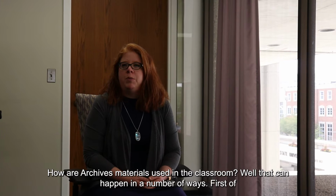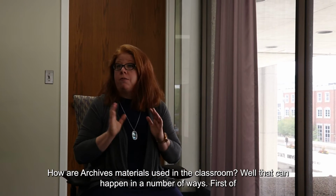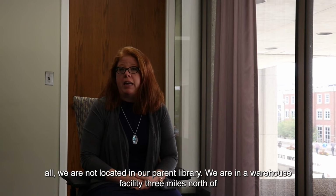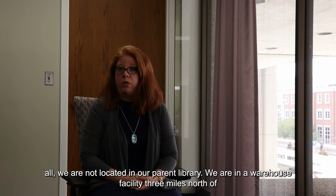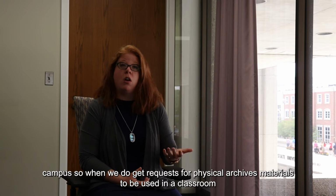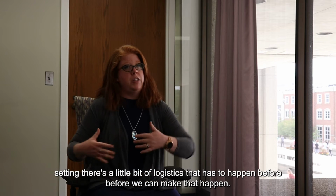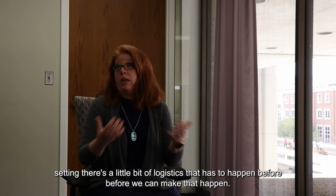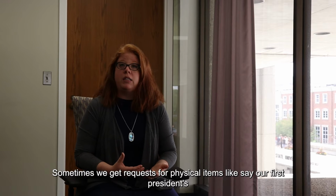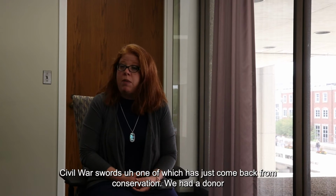How are archives materials used in the classroom? Well, that can happen in a number of ways. First of all, we are not located in our parent library. We are in a warehouse facility 3 miles north of campus. So when we do get requests for physical archives materials to be used in a classroom setting, there's a little bit of logistics that has to happen before we can make that happen. Sometimes we get requests for physical items like, say, our first president's Civil War swords, one of which has just come back from conservation.